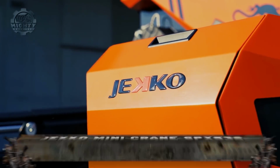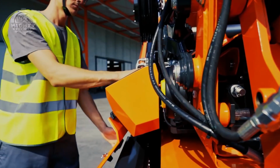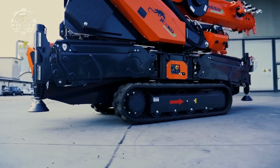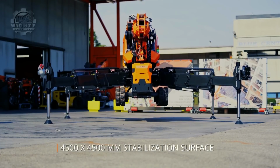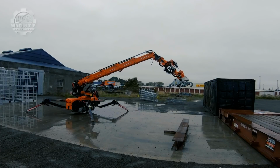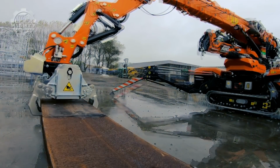JEKKO Crane SPX-532, which has amazing features. The outriggers of the SPX-532 have double articulation and 5 different positions, while its 1-ton hydraulic jib has triple rest positions. Its tracks are also extendable at an angle of 45 degrees. Aside from the physical features, the SPX-532 also takes pride in its technological innovation.